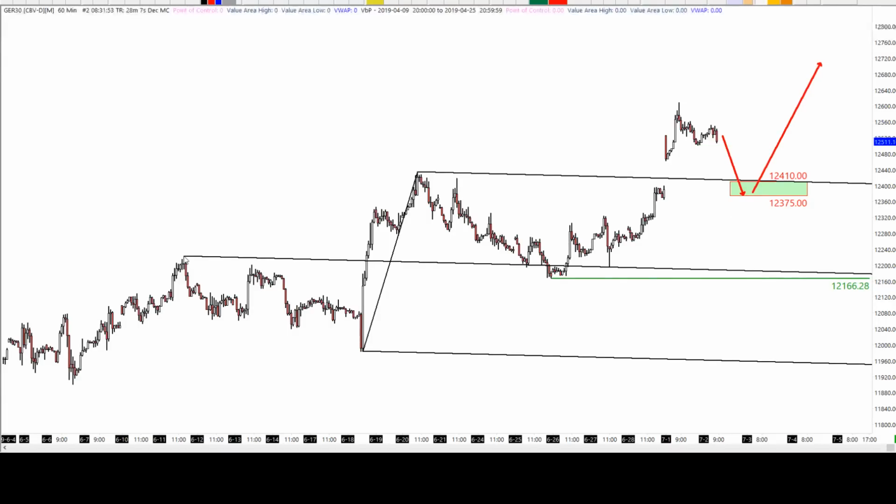But if we just pull a very simple fork through these three pivots here, so we've got the A pivot there, B pivot here, C pivot there, you get this formation. You can see quite clearly how price has bounced from the median line down here, and then gapped the upper median line parallel. So that's pretty interesting. So you would imagine that once you get outside of that upper median line parallel here, it's going to come back to retrace or retest the top side of that upper median line parallel.